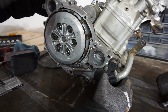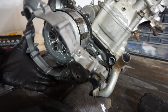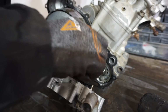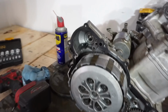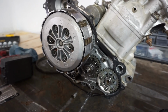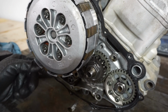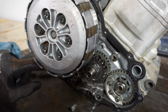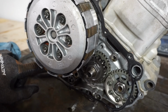Should come off of here. There we go. Don't want to rip the gasket here. That's off. Everything looks pretty decent in here. I don't see anything that looks horrible. I don't see any metal chunks anywhere.